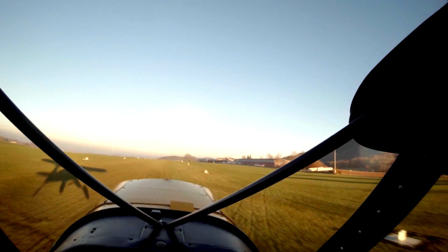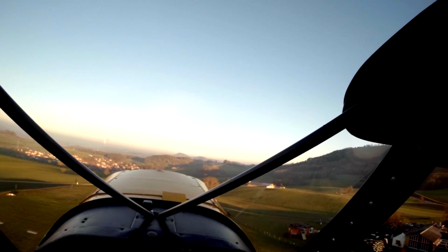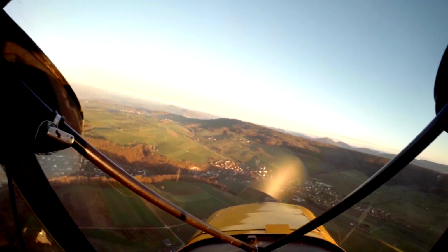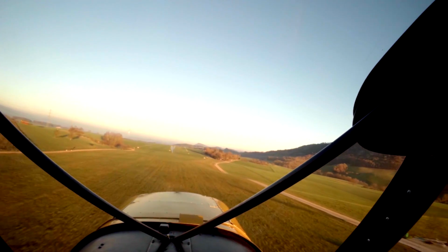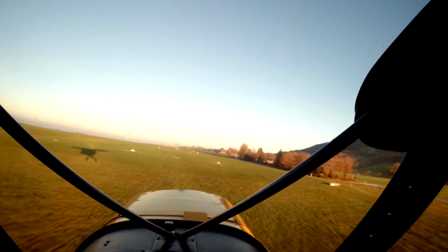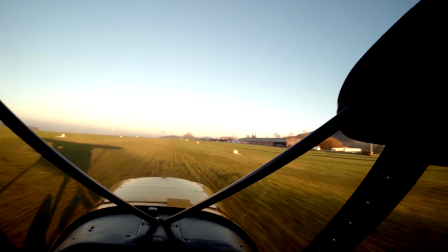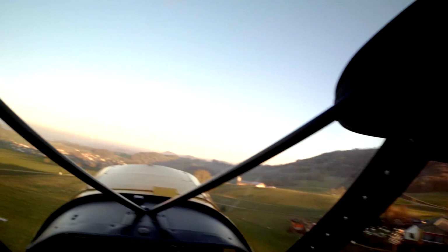Nicely done. Hotel Lima, Quebec, turning final, runway 07, touch and go. Perfect. Maybe there is a slight crosswind.